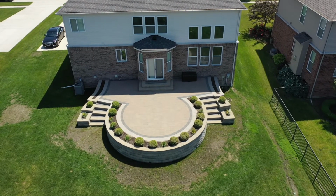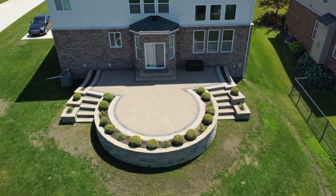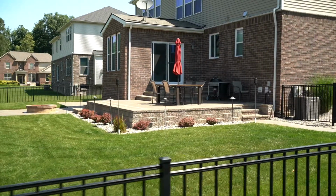Hey, Steve DeHunt here in Chesterfield Township on a project that I actually got to see being built originally, and 5 years later we're back to repair it. What you're going to see is a very large elevated patio in Chesterfield. We actually did the job next door.